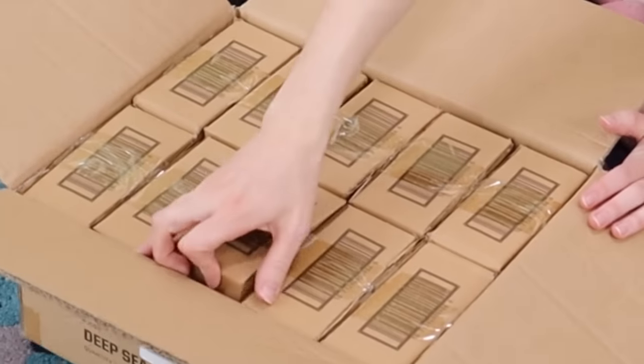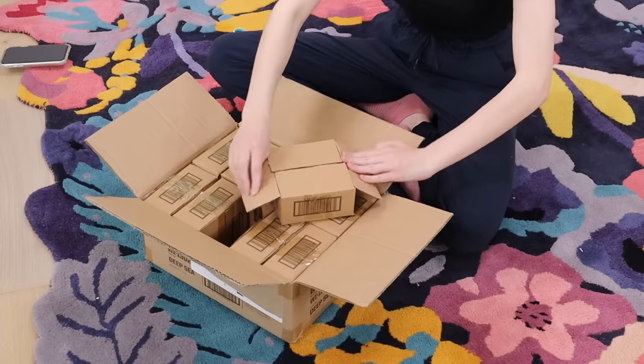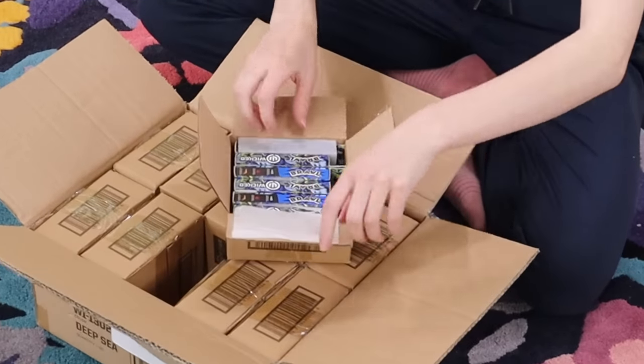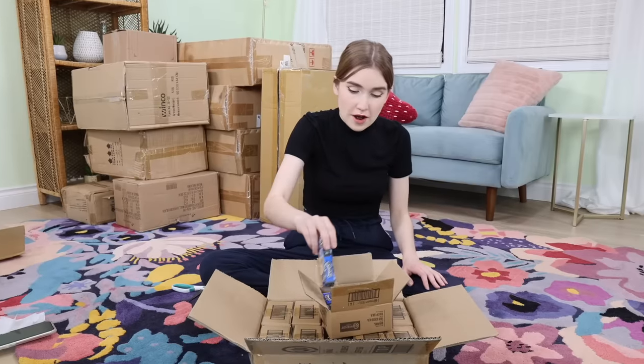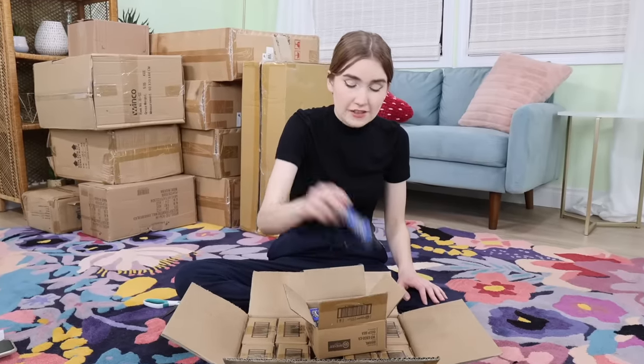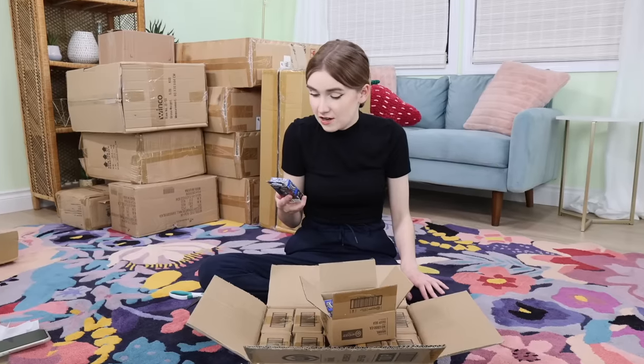Oh my gosh. Okay, let's see. Oh my gosh. There are so many pairs of earbuds. 1, 2, 3, 4, 5, 6 in each. And there's 10. So 60 earbuds.